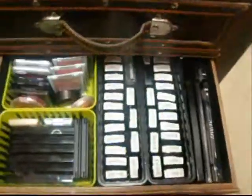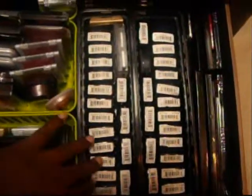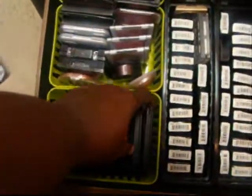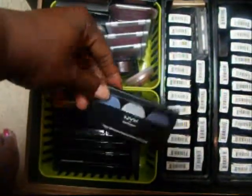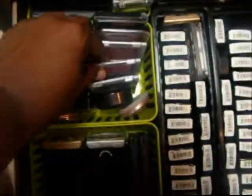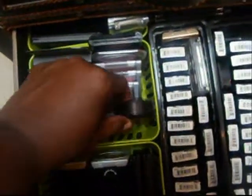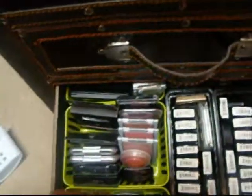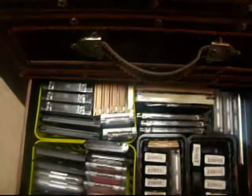Going down to the next drawer is my NYX single shadows. I have my Revlon cream shadows in here. I have a couple of NYX trios in this basket. This is all of my blushes, different color blushes, Maybelline, Hip. This little something is Maybelline Pure, like a pure blush, and Ulta, Revlon blushes, just different little blushes in these various baskets.